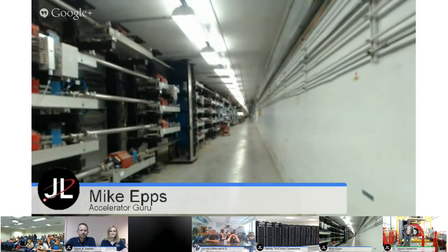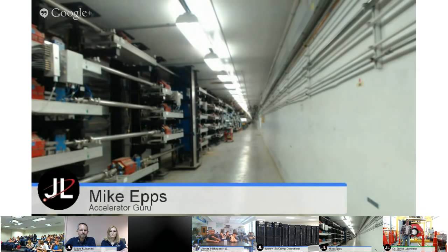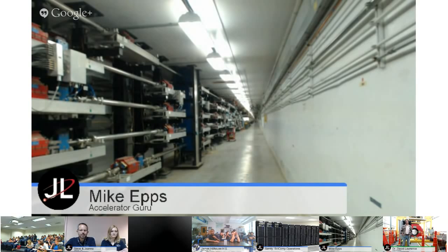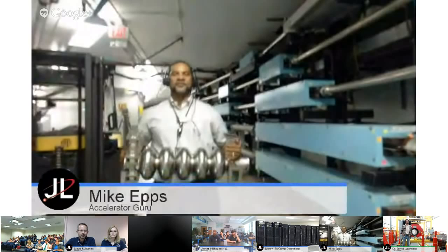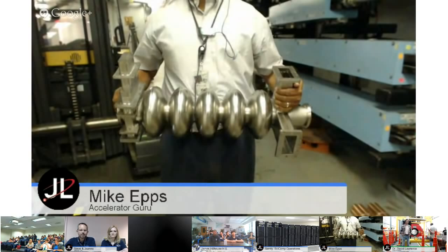They are 5 or 7 cell accelerating cavities. We keep them in a large thermos bottle type apparatus that's referred to as a cryomodule. They have the property of being superconducting, which allows them to lose all resistance at super low temperatures. So our nominal operating temperature here at Seabath is about 2 degrees above absolute zero.